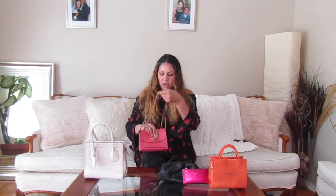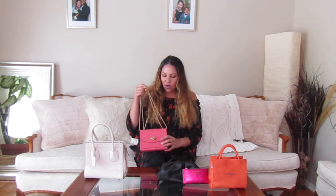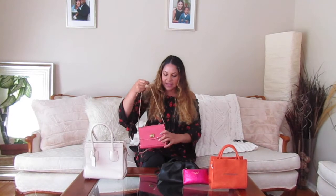This is an adorable Coach bag, and I got this from Nordstrom, and I saw it and it was just so adorable, and then once I started looking at it, I just saw so many things that I really liked about it. Mostly what grabbed my attention was this chain. I love the chain detail. It's got the pink leather on the inside.